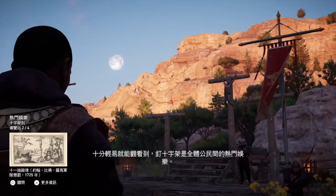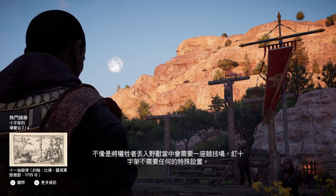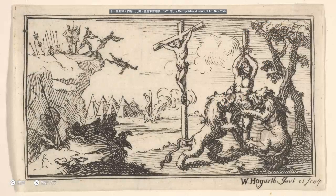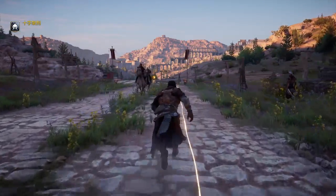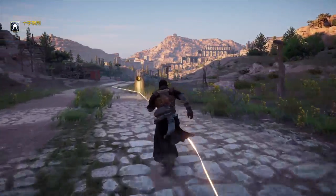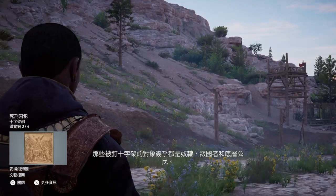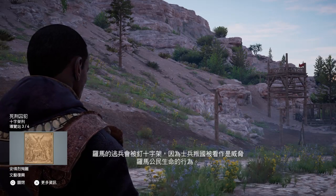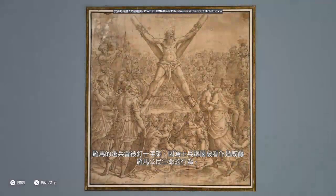Easily accessible, crucifixions were popular entertainment among the citizenry. Unlike throwing victims to wild animals, which required an arena, crucifixions did not require any particular setting. Those subjected to crucifixion were almost always slaves, traitors, and lower-class citizens. Roman deserters were crucified because the betrayal of the soldiers was perceived as endangering the lives of Roman citizens.